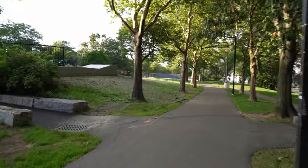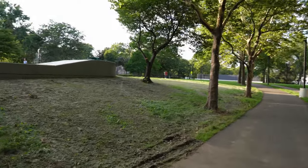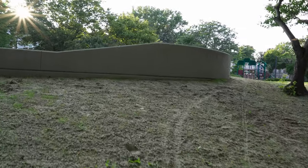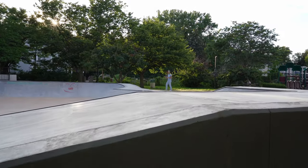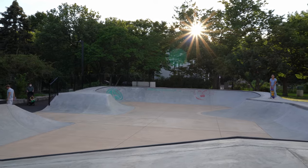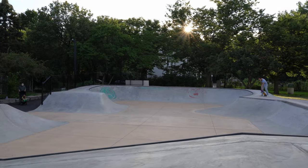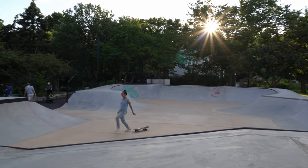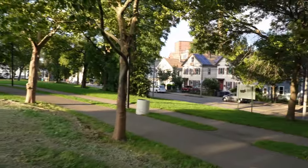Like a whole skate park right over there. Oh, ramp, everything. I think it's pretty cool. Check it out real quick. Oh, that's really cool. Pretty cool. This is definitely new within the last few months. All right, let's make our way back down it again here.